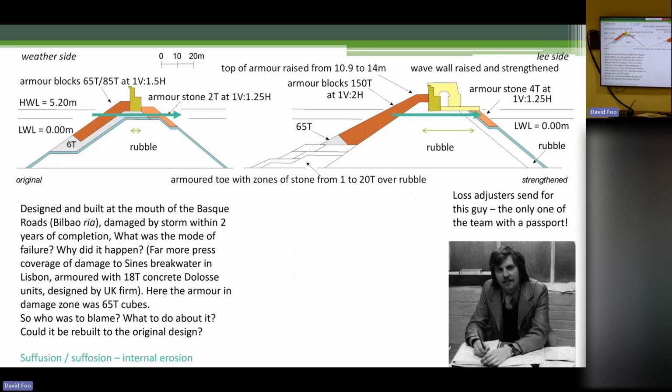So, what did they do? Well, we were working for the insurer, whose question to us was, if the whole thing is just built back to the original design, will it work? And the answer, you didn't really need to be good at geotechnics, because the answer was no, it wouldn't. So what did they end up doing? Well, they talked about having 85-ton armour, then 100-ton armour, and they finished up with 150-ton armour.